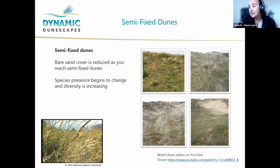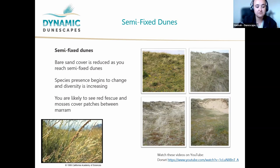You can actually even just see it in the colour. You've got more diversity, but we have still got the sand between the grass. So it isn't just soil and it isn't just sand. And you're also starting to see other grasses. So this is red fescue just in the bottom left-hand corner, popping up between the patches of marram and possibly even mosses as well.